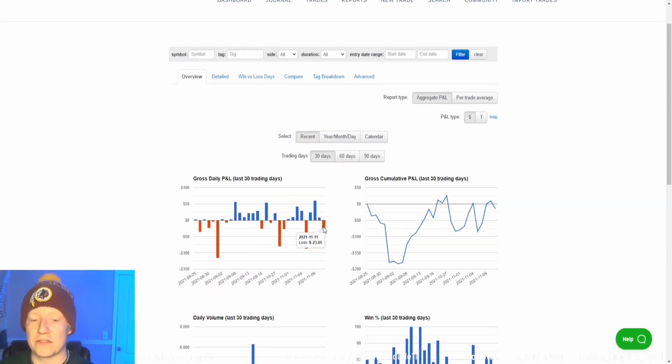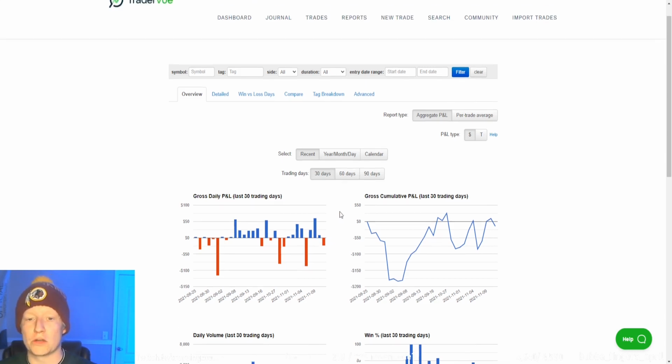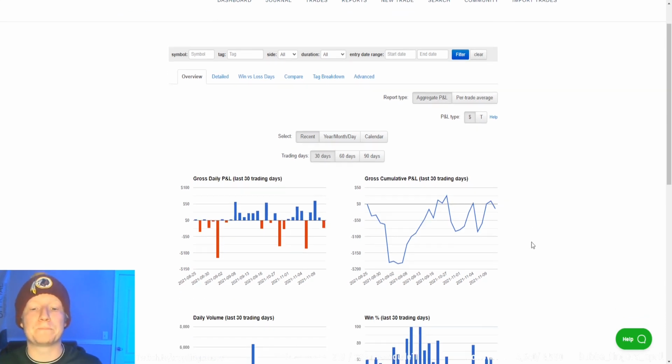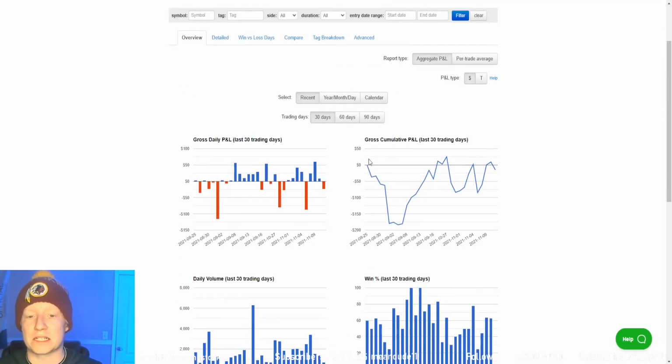This is old data. This is from November 11th, 2021 was my last picture here. I'm not showing you my most recent because I've got some things cooking for you guys on my recent trading journey. So this is just an old picture. Looks like November of 2021 was a little bit of a shady month for me. Nice comeback, Trey. But yeah, you need to be using some kind of software.